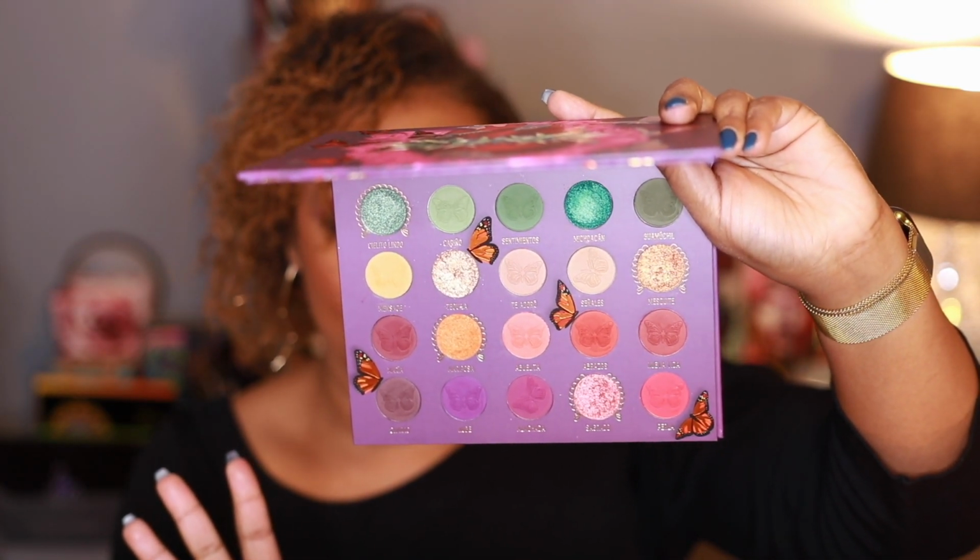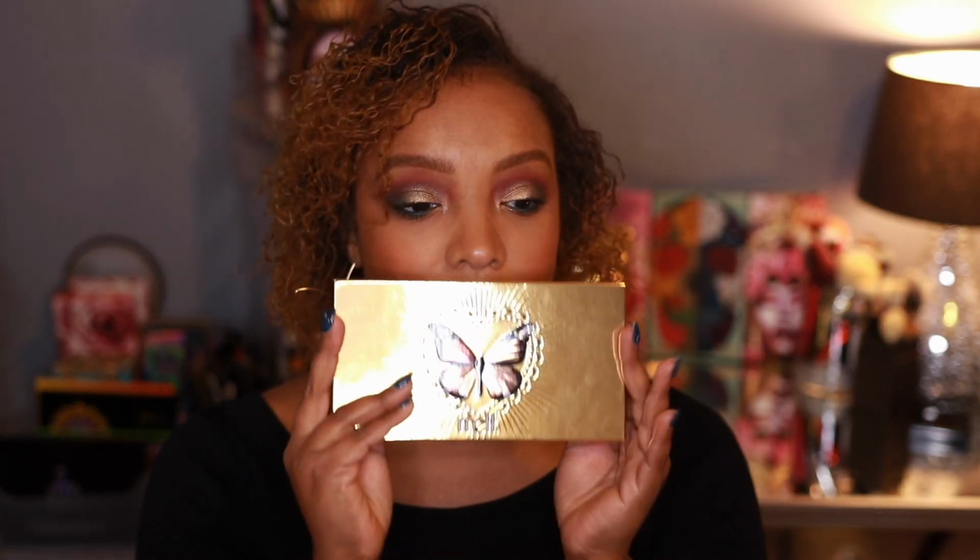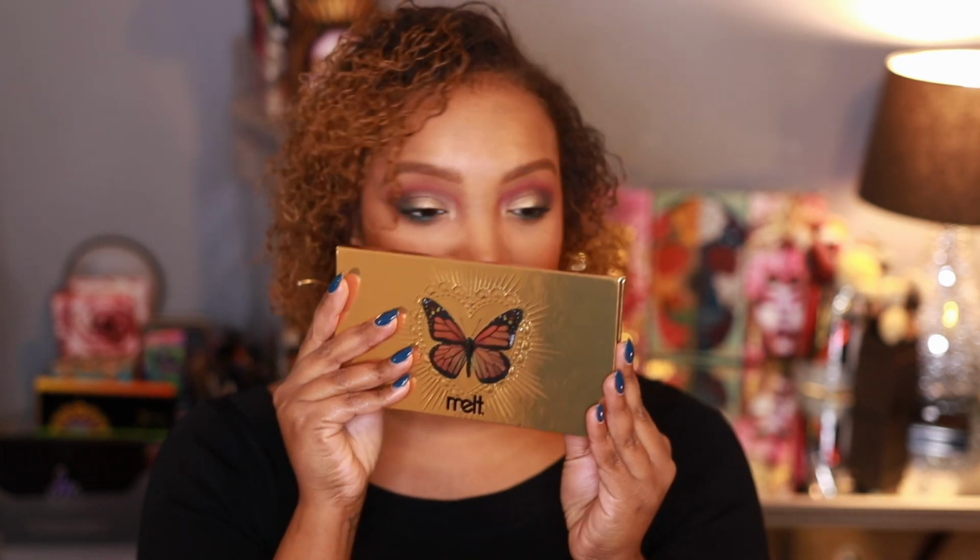The packaging is beautiful. You have a nice sturdy mirror right here, and it's distributed by Melt Cosmetics out of Chatsworth, California, and this palette is actually made in Italy, and it is very sturdy. It actually has a little bit of weight on it. And then we also have the blush palette, and this is actually made in the United States of America, and I like the gold packaging on here.